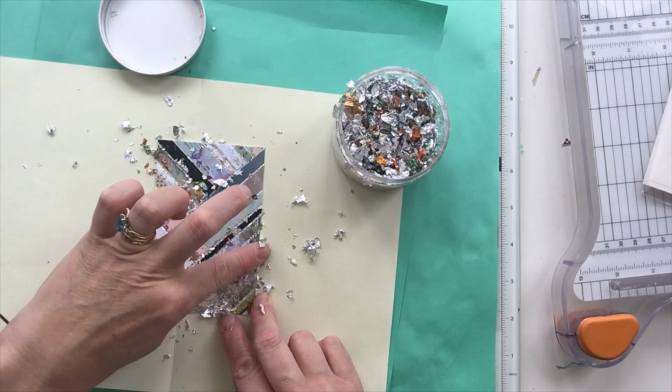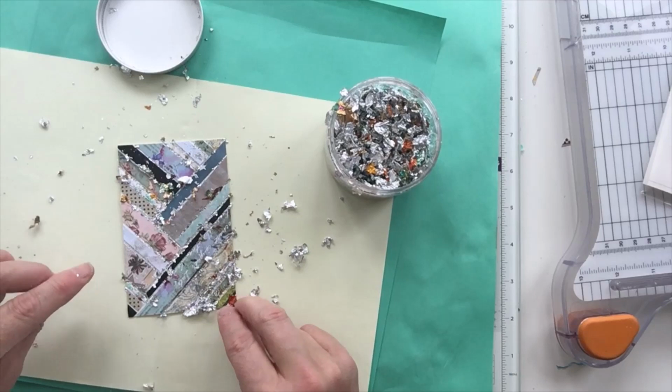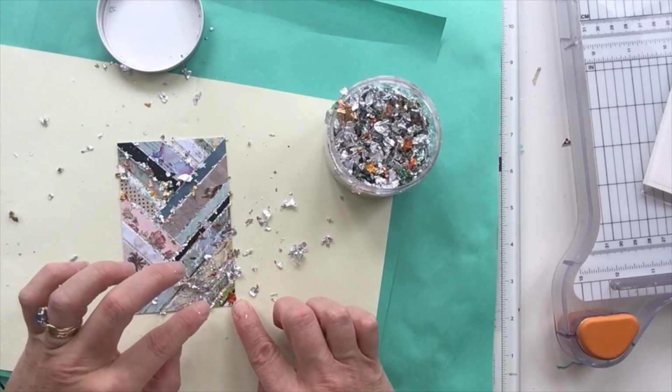And you can see that as I'm breathing, it's all moving around. It does kind of get everywhere. I shall have to get the hoover out in a minute, which is disappointing because you know I don't like housework.